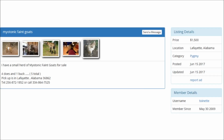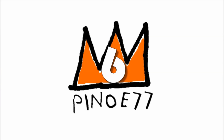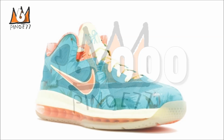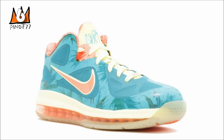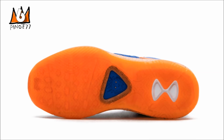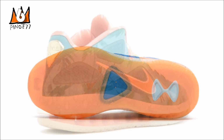Seriously, 15 goats. That's a steal. Next up, at number 6, with the resale price of $6,000, we have the coveted Nike LeBron 9 Low Reverse LeBronald Palmer. While LeBron was hanging out in Miami, Nike did a great job playing up the South Beach colorways, and for this sample, we get the LeBron 9 Low in a teal upper with yellow and orange tones with tropical graphics. The name itself is a clever play on the cocktail known as the Arnold Palmer.